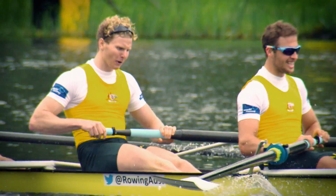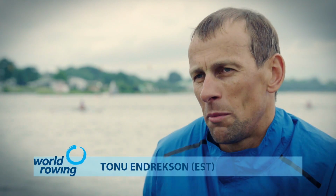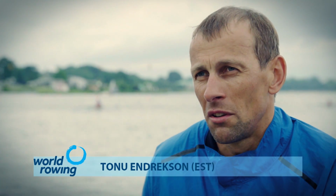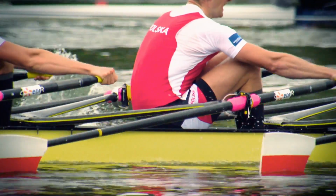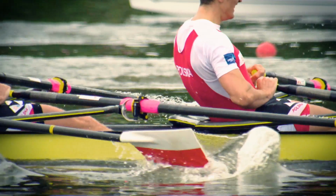But when does a race really start? Well, it depends on the boat classes, but in quad we do about 250 meters, about 30 strokes, and after that we'll go to the racing speed. But it depends, of course, how the other boats do. Usually it's 25, 30 strokes, but maybe in an Olympic final it's going to go 40 strokes. We don't know that.